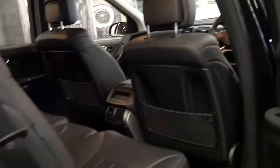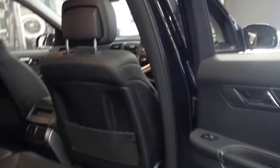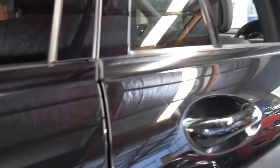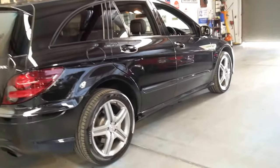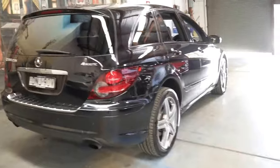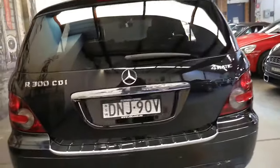For a black car, it really is in beautiful condition. It doesn't look like it's had much use. It's obviously been garaged. So it's got parking sensors front and back, xenon headlights, reverse camera, Grand Edition badging.